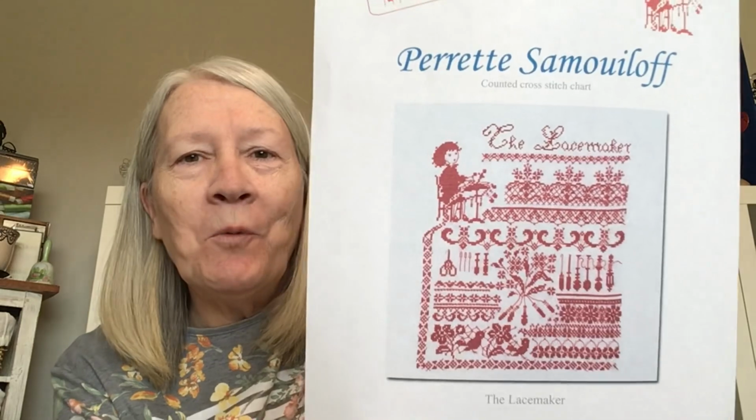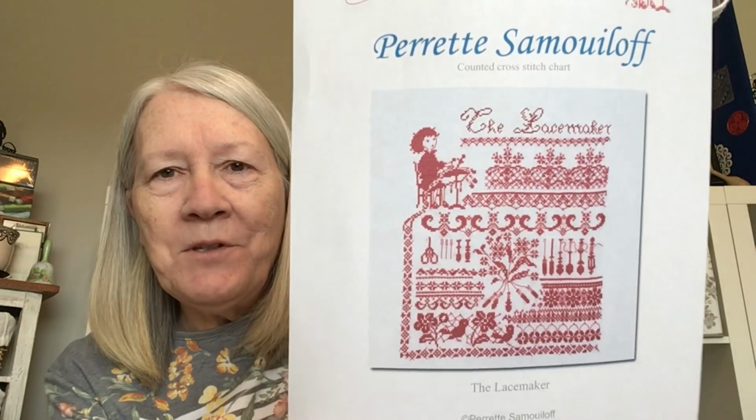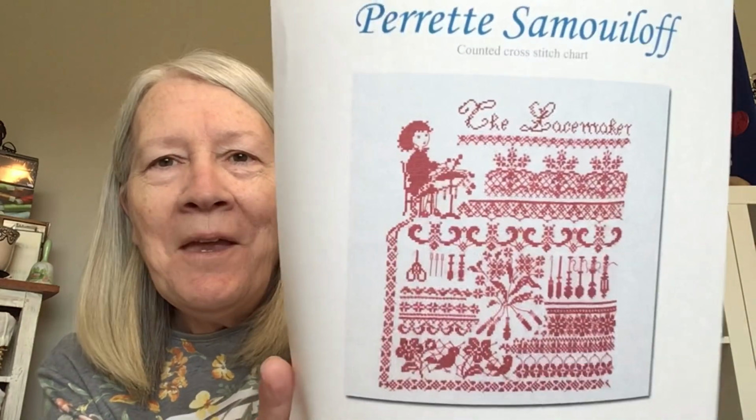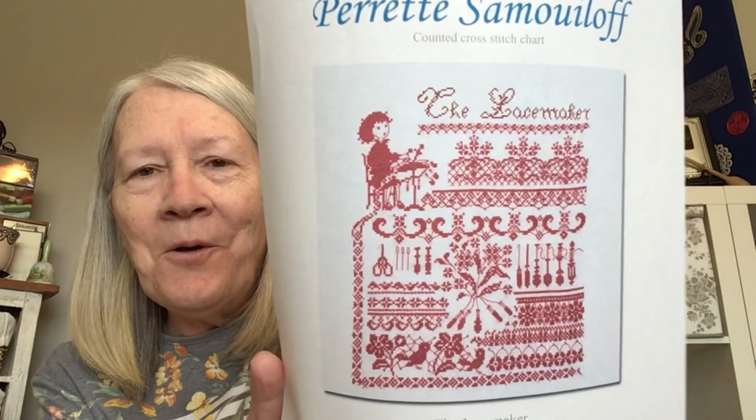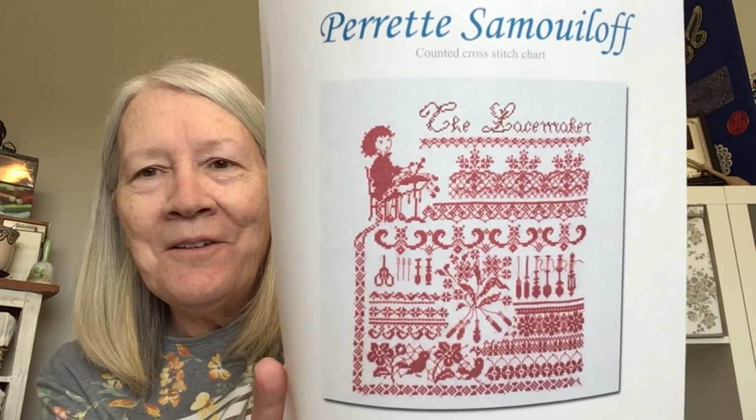Arlene, I don't know if you're watching, but you'll just love this one too. Arlene and I are lace makers. We love to make bobbin lace. And so here's the bobbin lace maker with her pillow and all the little lace motifs and bobbins all throughout this pattern. Just love it.